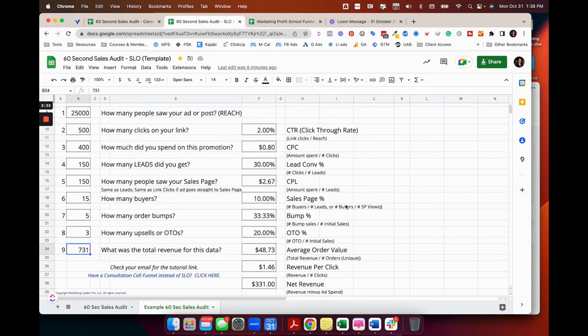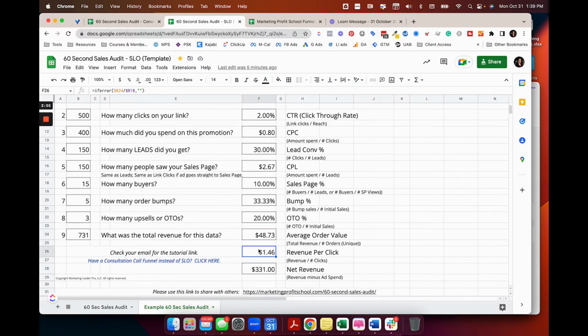And so on this one, we can see the click-through rate, the cost per click, lead conversion rate, CPL, cost per lead, sales page percent, that's pretty high. Coming from a lead, you do sometimes get a little bit higher if you have a video on your sales page. Order bumps, OTOs, average order value, which is an important number to know. Revenue per click, also important, your cost per click versus your revenue per click, and your total net revenue.